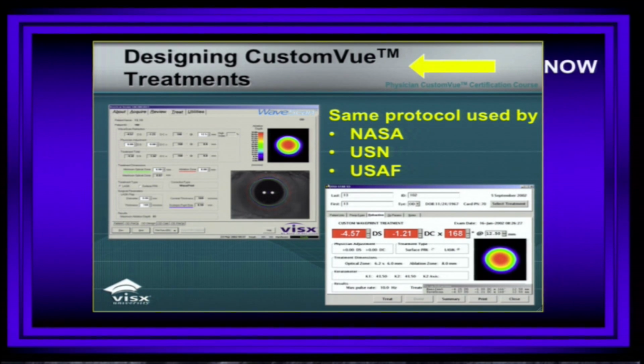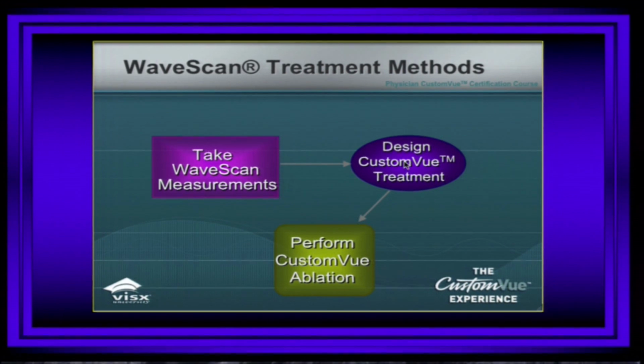So what's going on now? We've described what led up to what we do now, but what's going on now? Well, we can design a treatment specific for you. Not only can we correct what's in your glasses, we can correct other aberrations within the eye. That's what's called a custom view treatment, or a wavefront guided treatment. We use the same treatment algorithms as used by NASA, the United States Navy, and the United States Air Force. So therefore, it has to be a very good system. We're sending many of our military out into combat following these procedures because it provides very good vision. So when you come and see us, we'll take wave scan measurements on your eye, and then we will design a treatment specific for you, and then we'll perform that treatment.